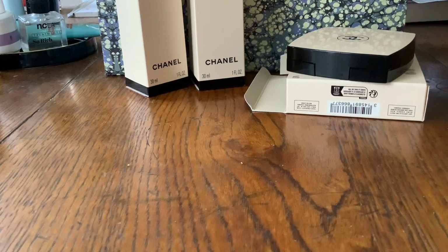So there we are. That's my reasonably recent haul of new products. I never finished my advent calendar. I'm going to try and do that.